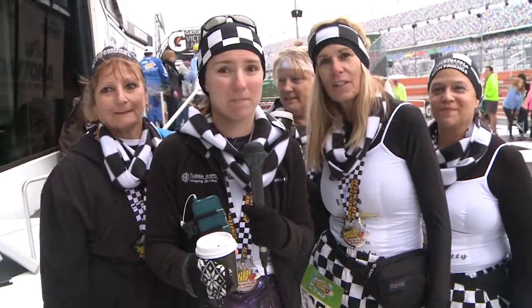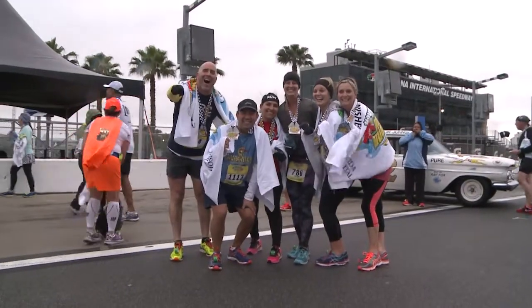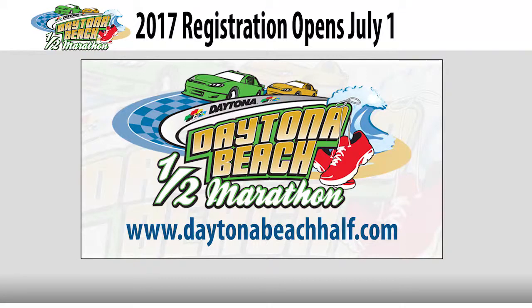that draws families in. And the way you do it is you keep up with what's going on in the racing world. Now you got an opportunity where people come down as a family, somebody can run the half marathon, people could split the half marathon, and you also could do the 5K. Registration for the 2017 Daytona Beach Half Marathon will open July 1st.